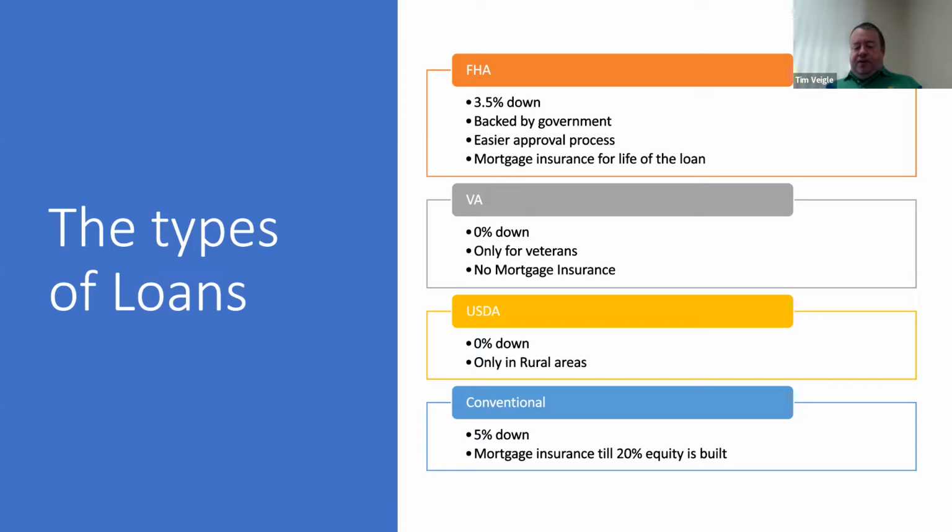The conventional, 5% down, mortgage insurance until 20% equity is built in. So with conventional, the minimum is 5% down. Now, some people are like, well, I've been told you have to save 20% to purchase. Not always. 20% down will get you away from the mortgage insurance, but 20% down isn't the minimum to actually buy a home. You get another 5%.